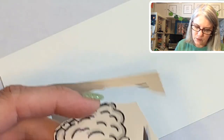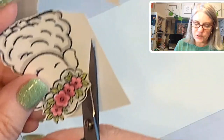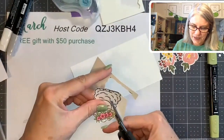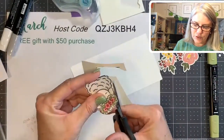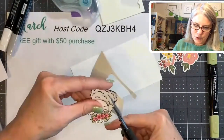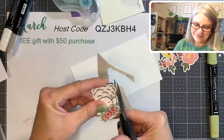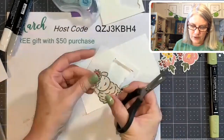Here we go. Am I still close up? I'm still zoomed in too much. Okay, hold on. Let me zoom back out. Gotta keep my eye on this, or I'll have all of you yelling at me like the last time. Zoom out, we can't see anything. There we go.